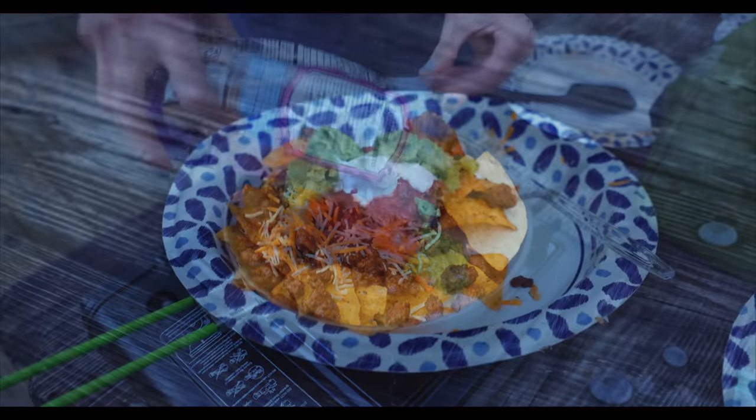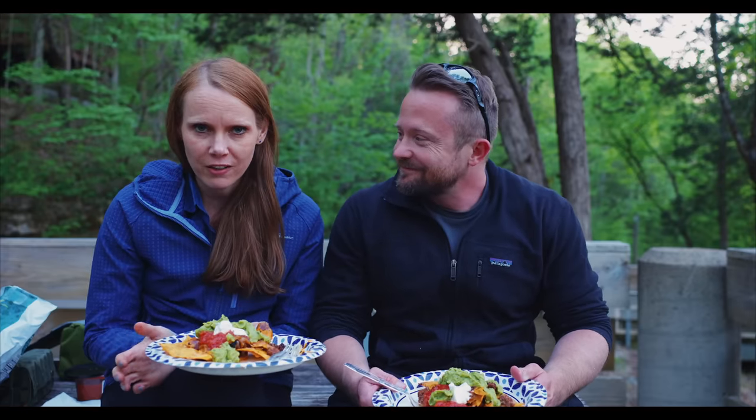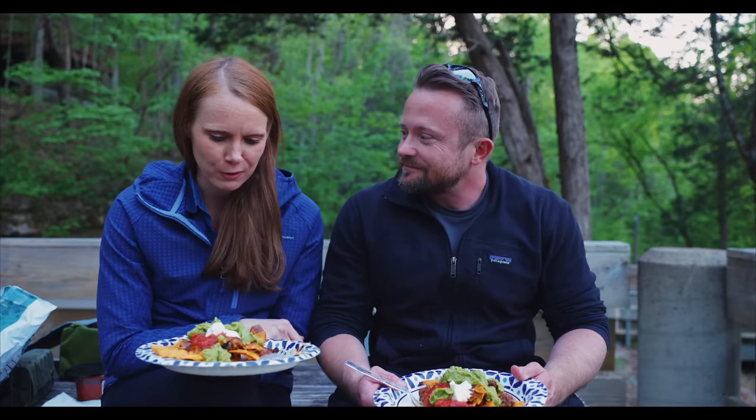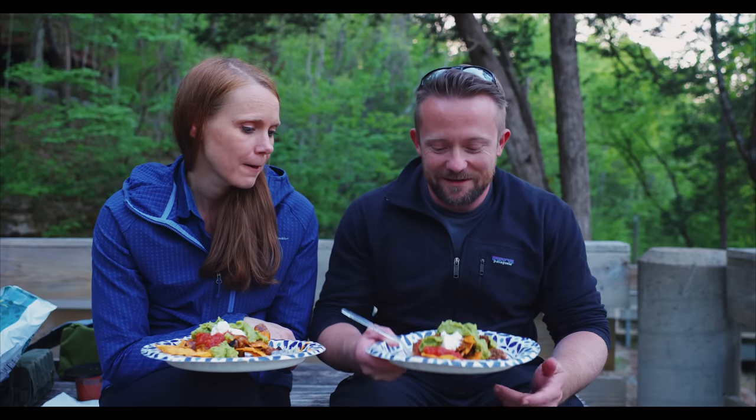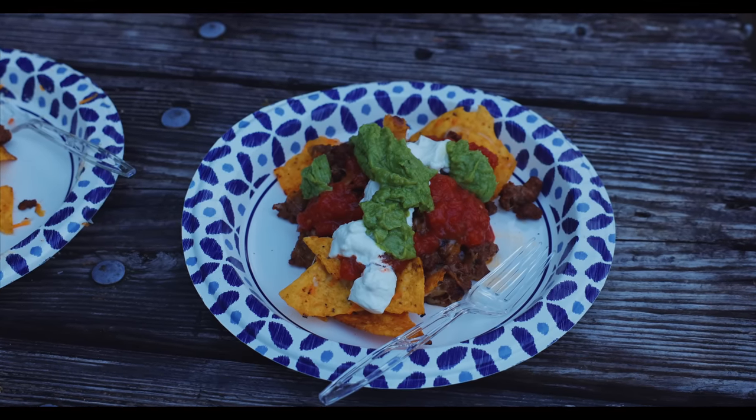Smells incredible. It may look a little sloppy on camera as it's hard to make food look good, but we made some campfire nachos over the stove. So basically a one pot meal. You cook your meat and then you throw everything else in and make it all gooey and melted. And it smells so good, guys. Oh man, thank you, Susie.